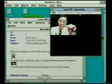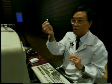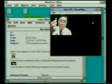Press record. Jim, the original part looks like this. Replace it with a new design, the latest one, which looks like this. Good luck, Jim.